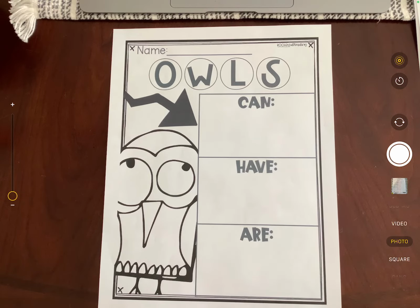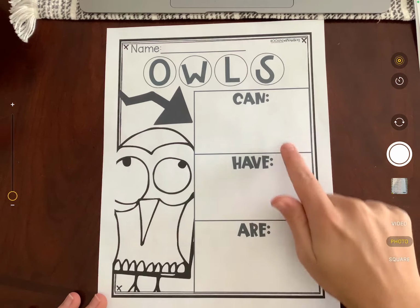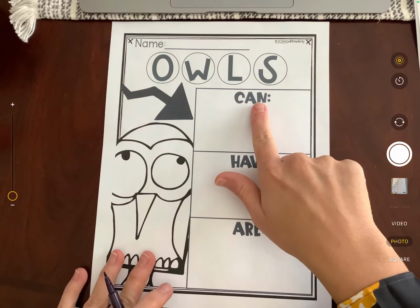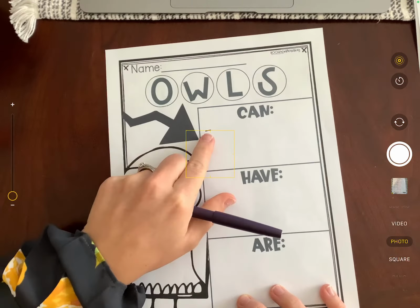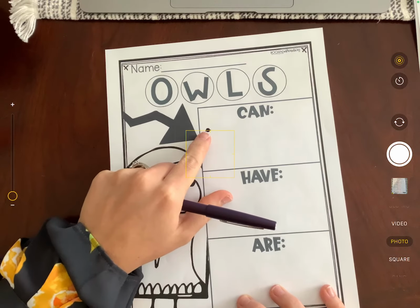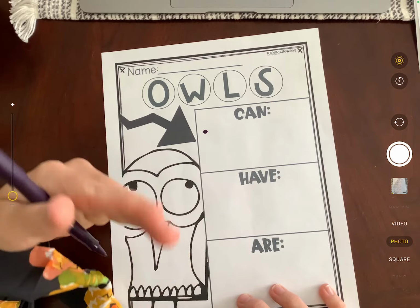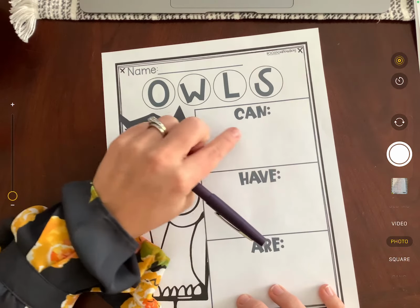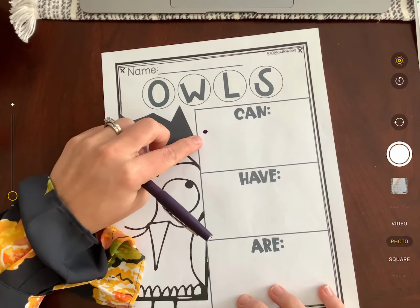All right, so you should have thought about things that you already know about owls. I'm going to write some things that I already know, and I think you might already know too. Owls can, I know that owls can fly. You could do a bullet point. Why don't we do bullet points instead? A little circle. And that's going to tell us that that's like one idea. It's not a full sentence, so I don't need an uppercase letter and I don't need a period. I'm not going to fit a full sentence in this box. I'm just going to write 1, 2, or 3 words to explain what I'm talking about.